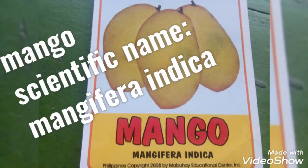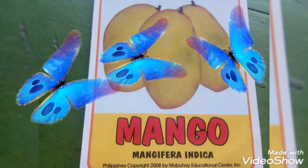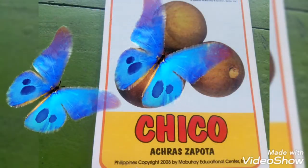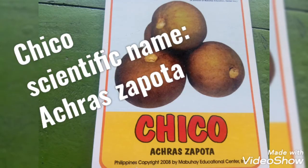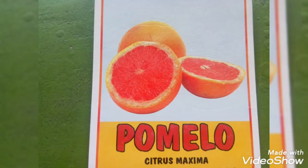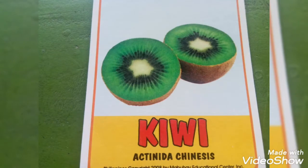Next is the mango, Mangifera indica. The scientific name for mango. Next is the chiku, Manilkara zapota. The scientific name. Next we have the very nice, very sweet pomelo. The scientific name is Citrus maxima. Next is the kiwi, Actinidia chinensis. The scientific name for kiwi.